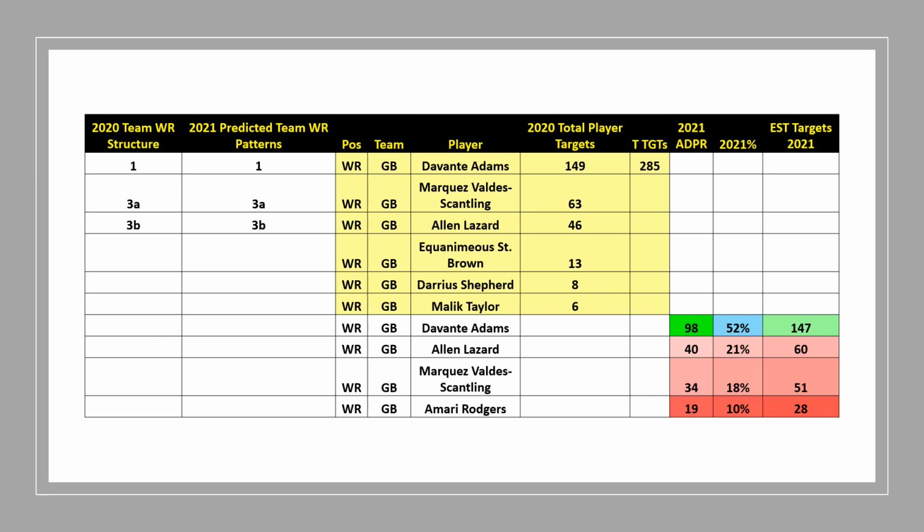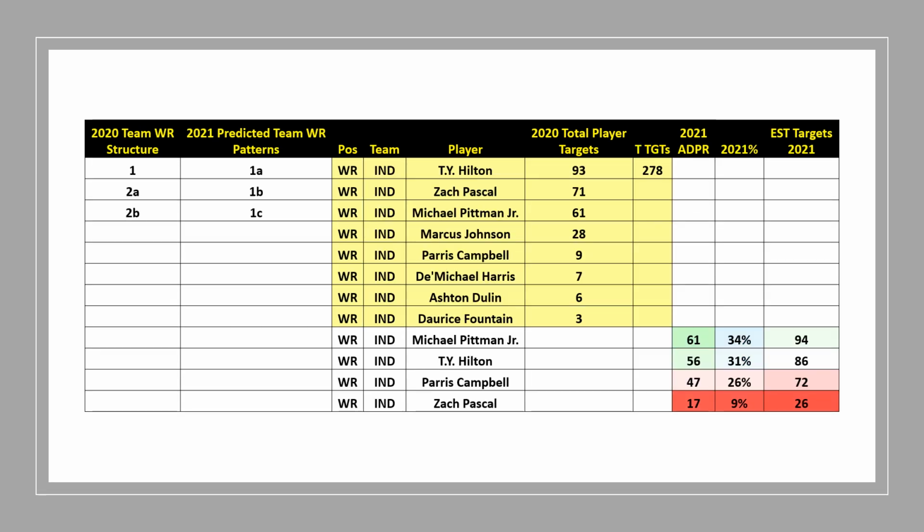And let's see, let's try Indianapolis. Lots of things happening. Injuries. What's going on? Who's the quarterback? I don't know. Do you know? I don't know. So it was a clear 1, 2A, 2B. So basically they were pretty close to the same. Hilton, Pascal, and Pittman. 278 targets, not bad. So there's worth your play.